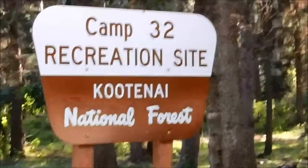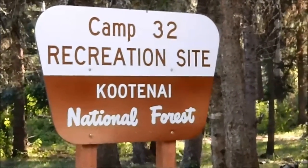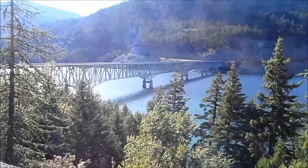Camp 32 near Rexford, Montana. Another free camping site in Montana. It's wonderful. Look at this beautiful bridge. Respect the iron workers. I'm one of them.